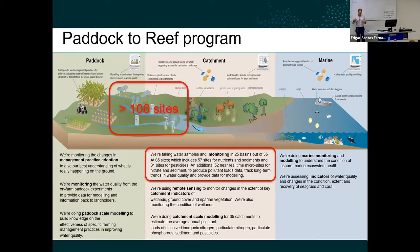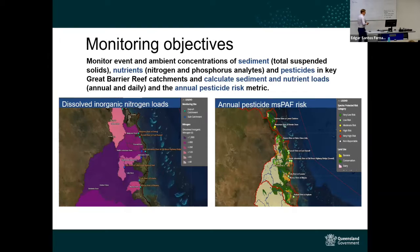We now control our sites with our phones, with the web. We have algorithms running, but the thing we're really struggling with is this volume of data coming through, and keeping that data publicly available, and the transparency of that data and the quality of that data. So we collect sediments, nutrients and pesticides. We manage that, and we turn it into a couple of calculations, loads and a risk metric.